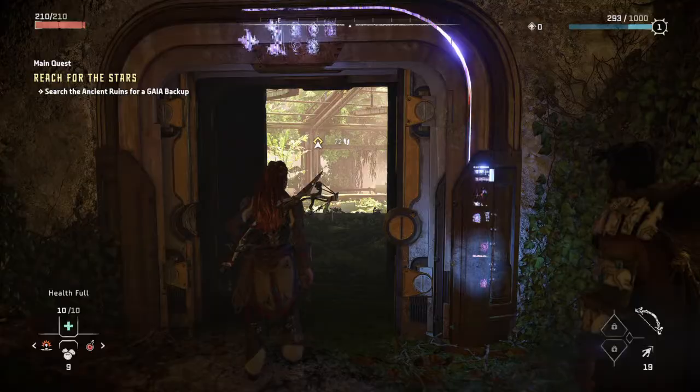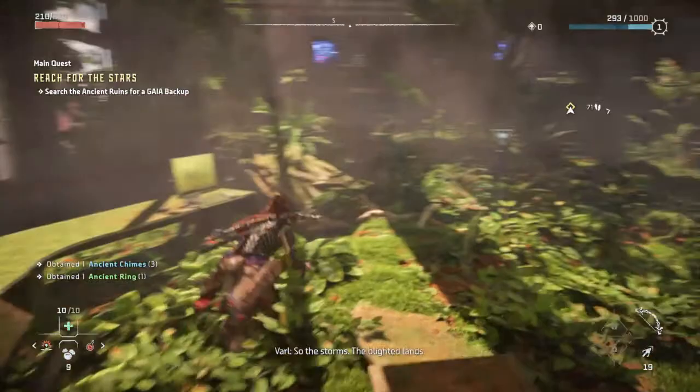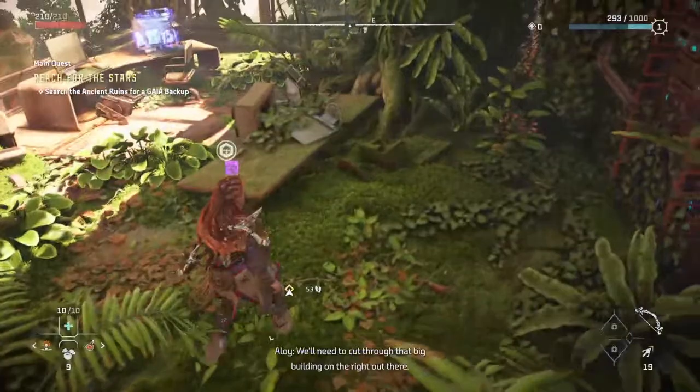It's a big storm picking up out there. Yeah. And they're getting stronger. And more frequent. So the storms, the blighted lands, the rivers and lakes choked with algae. You were born to fix all that? Yeah. But I can only do it if I find that backup. I think we're winding our way around to the data center. We'll need to cut through that big building on the right out there.